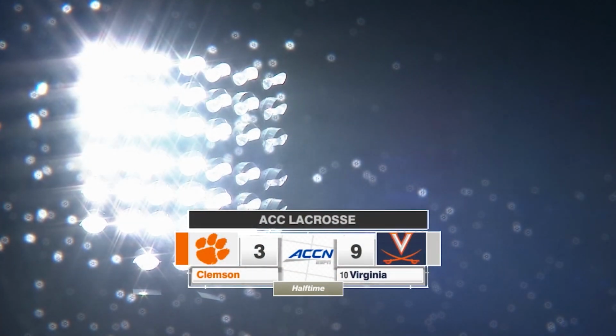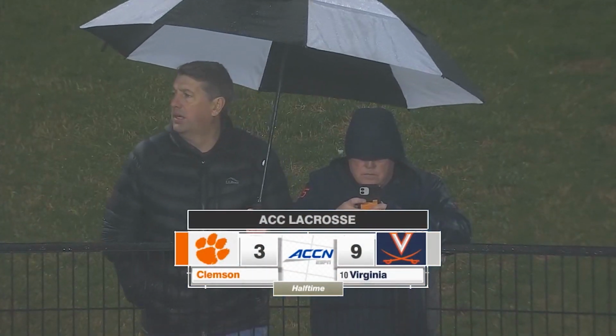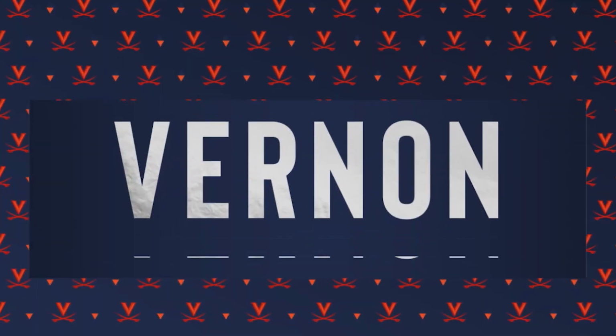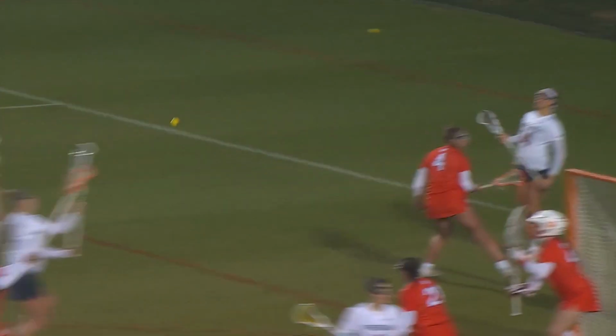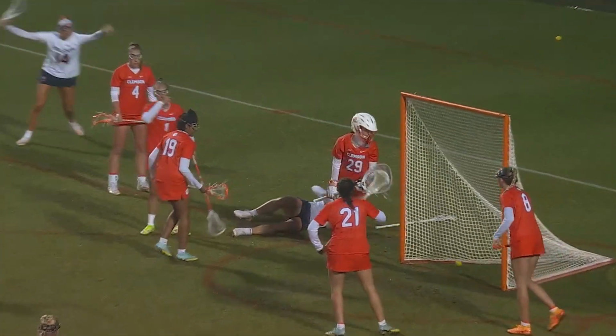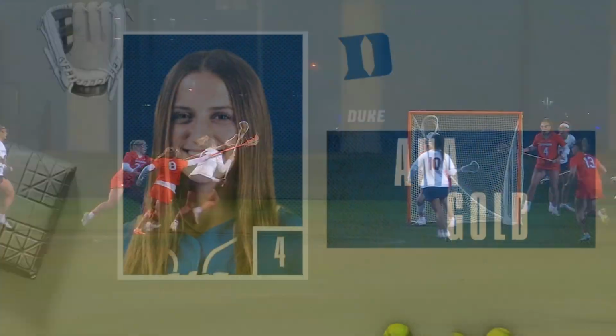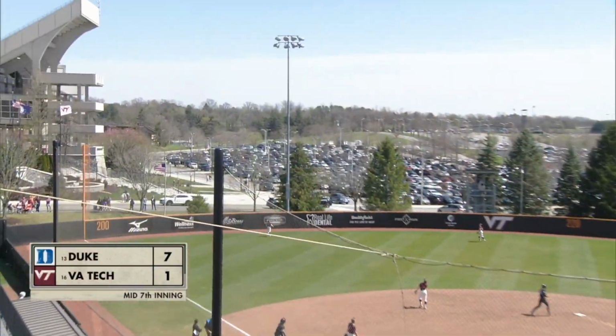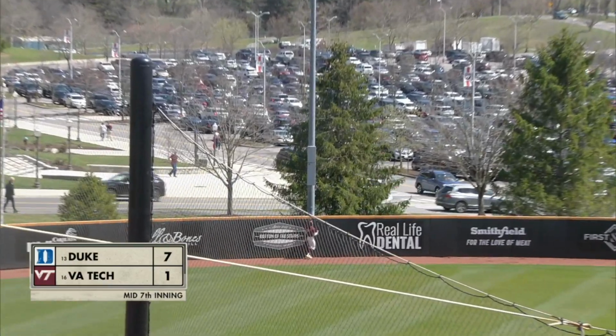If you want to have a strong game against an ACC squad, it starts with a whole lot of saves from Ashley Vernon. Wow, she was a brick wall in the crease so far today. How about on the scoring side of things? Usually we're talking about Rachel Clark, but Ashley McGovern has been unstoppable near the crease. Get out the rye bread and the mustard. It's a grand salami for Anna Gold, who strokes one to left field. Duke on top by 6 in Blacksburg.